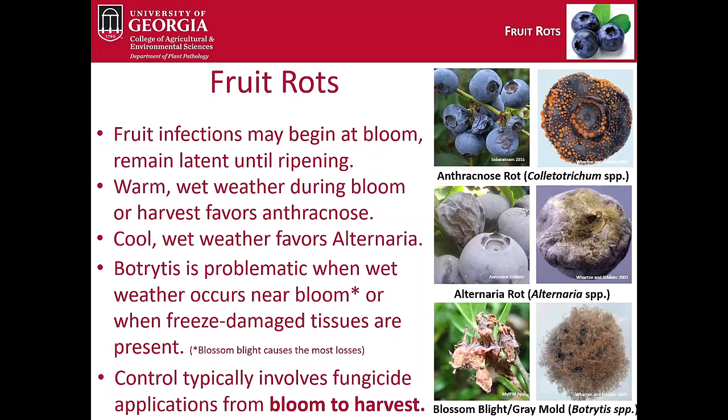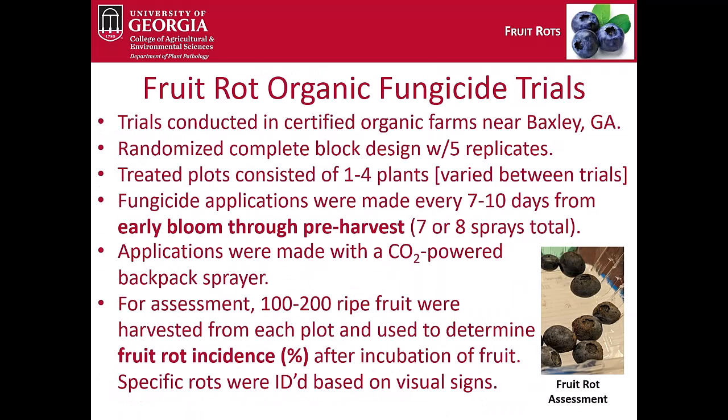Control of these in conventional blueberry production typically involves fungicide applications from bloom through harvest. So for our trials, we applied organic fungicides from bloom through harvest every 7 to 10 days, so that resulted in about 7 or 8 sprays in most of our trials. Treated plots ranged from 1 to 4 plants, depending on the size of the plants and how many plants we could harvest the fruit from, because we wanted to harvest at least 200 fruit from these plants that we could evaluate for fruit rot incidence, and so we evaluated rot incidence based on visual signs.